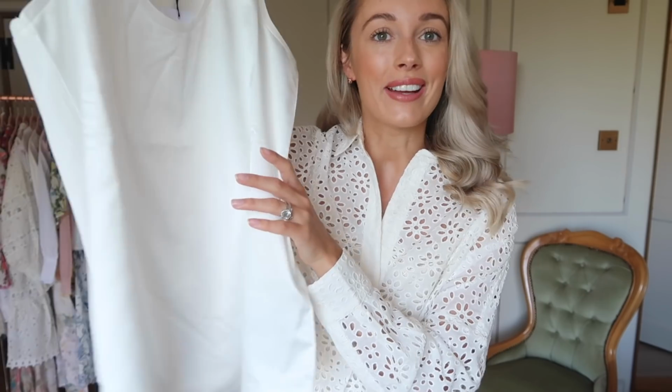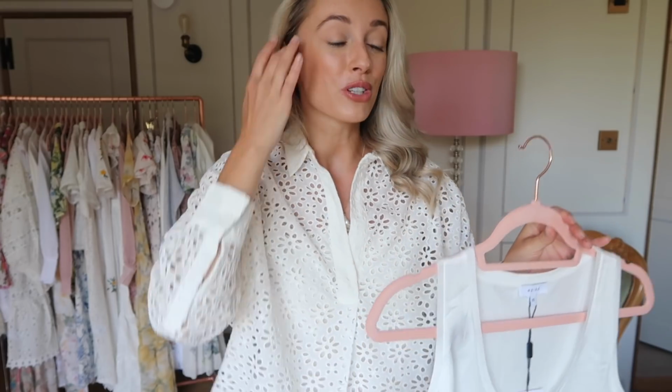Something that stupidly I forgot to show you was this little blouse. This is the most gorgeous vest top. You can see it's got almost a silky sheen to the fabric. It's one of those things which is a basic building block for your wardrobe, so it's something that you'll get a lot of wear out of because it just mixes and matches in with so many different outfits.